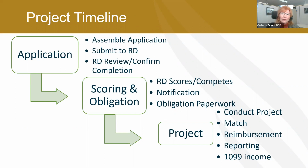And then once the deadline comes, we have all our applications. Our part here at Rural Development in our state is to look them through for completeness and eligibility. And then we score them in our state. And then what happens is they are submitted to our national office, and they are sort of distributed out to independent third-party reviewers and scored again at a national level, and all your project competes nationally.